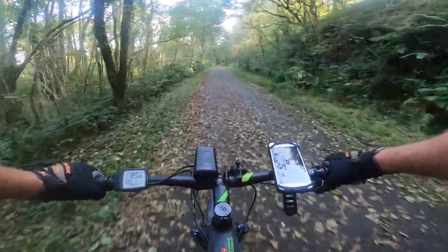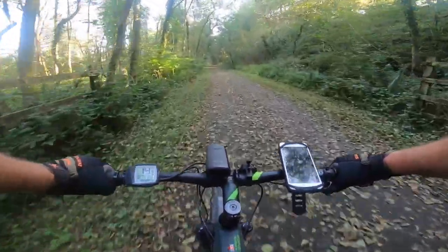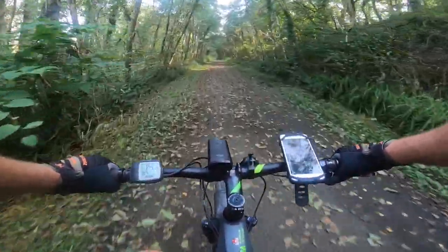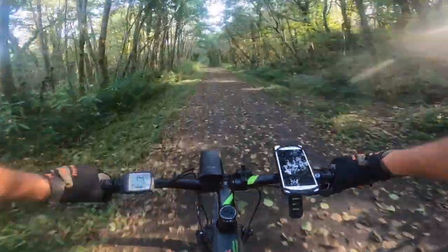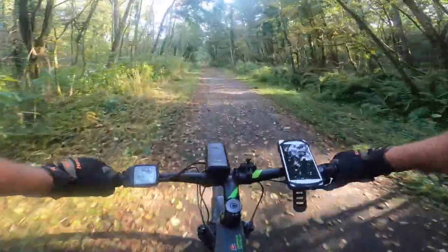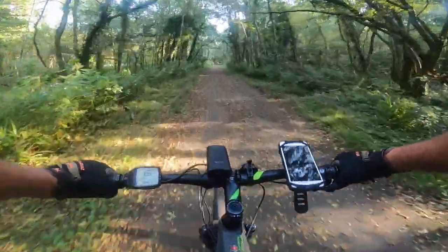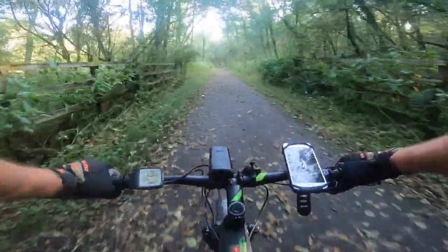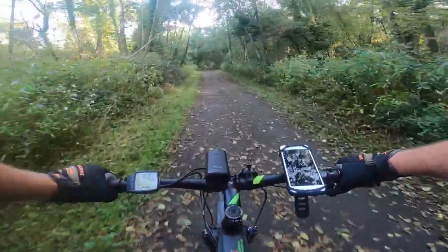You don't really notice it, but on the way up the Swansea Valley it's a slight incline all the way up. But coming back you really notice that everything is downhill a little bit, so I find it a lot easier coming back than I do going up, although there's no energy really. It's a beautiful sight. Lovely path.